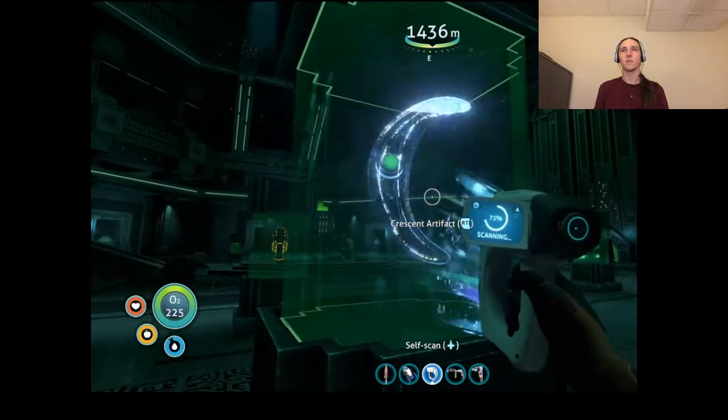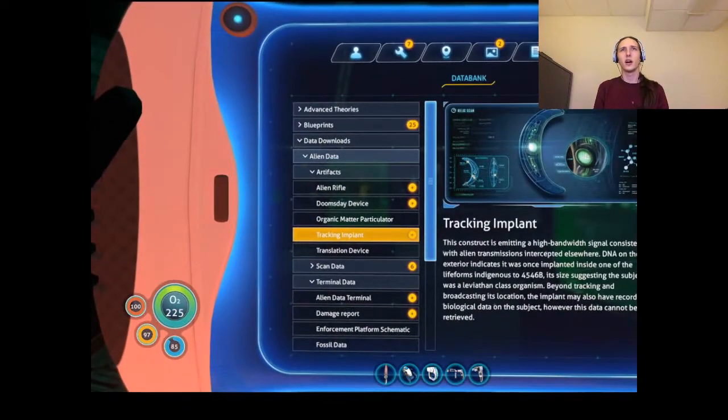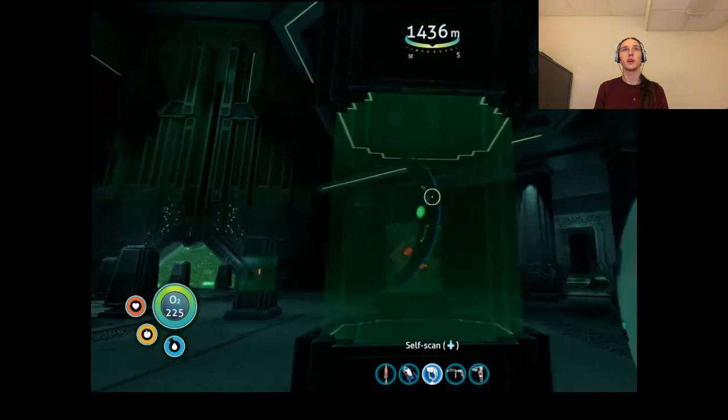Crescent artifact, yep. What do you got? What are you? This is interesting. High bandwidth signal consists of transmission elsewhere, DNA, Leviathan. Oh, it was a tracking device. Nice.